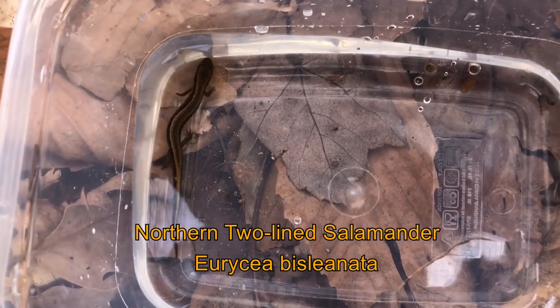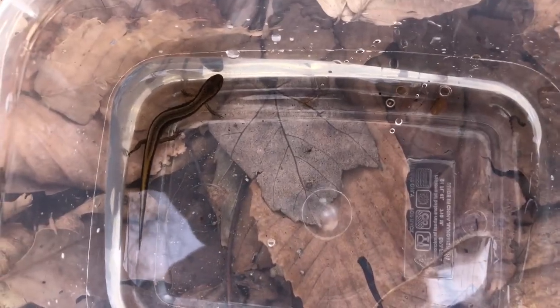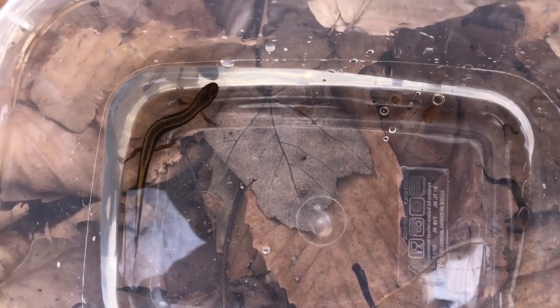Here's a better look at the northern two-line salamander. I'm keeping it in a Tupperware container with water because the air is pretty cold out and I don't want to expose them to the elements. These are amphibians and they need to stay moist, so I don't want the cold air drying them out, and I don't know how that feels, and I'm sure it's gotta do some sort of damage to them. So just trying to do this as ethically as possible.